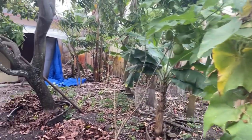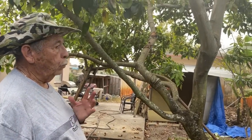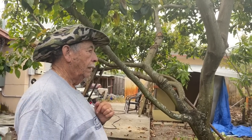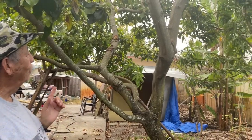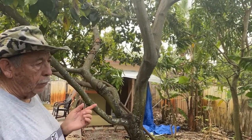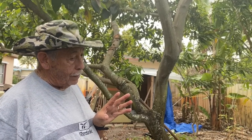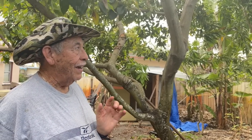And here we have this one here, my Choquette avocado. And this is a winter avocado. Choquette, you mean? Choquette, yeah. You start picking them in October and they go all the way through March. We never get to March. We have gotten to February, but we ran out of avocados.